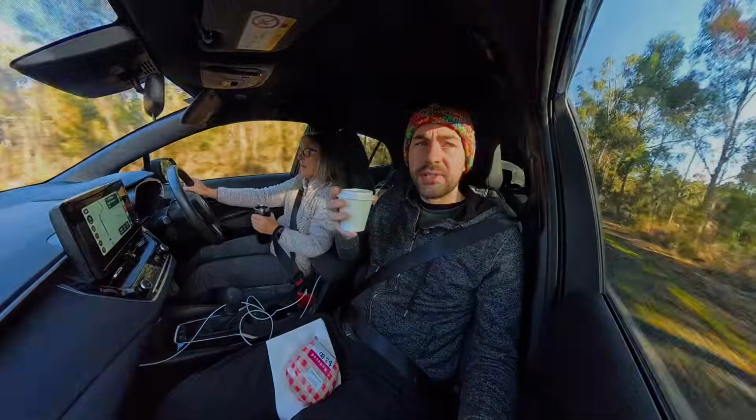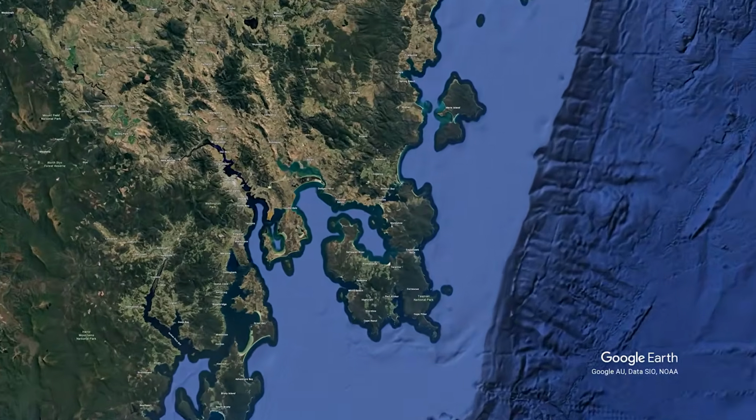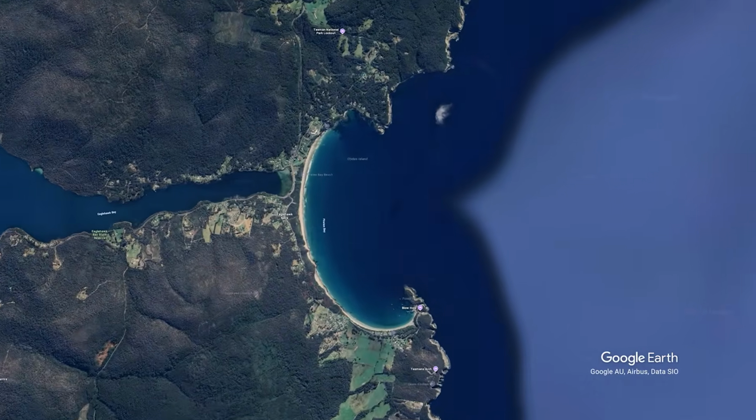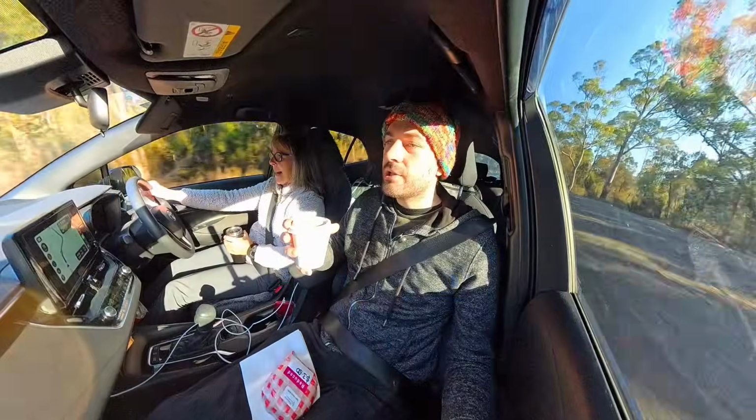Alright, well we can feel our hands again. It's the next day and we are driving down to Eaglehawk Neck. For context, I flew down here to go on the world famous Eaglehawk pelagic trip.